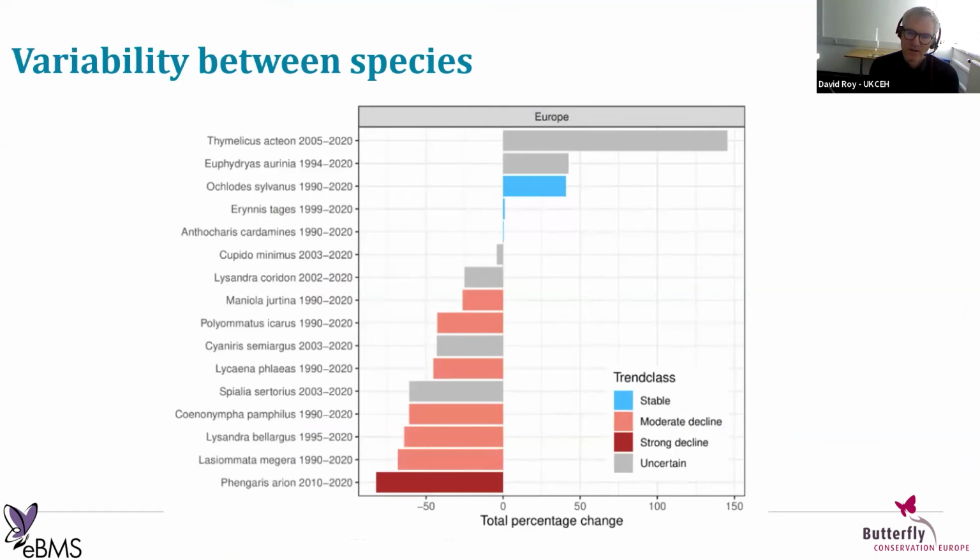Where we're perhaps more certain is some of the declining species. So the most extreme is Phangarus arion, which has shown a large, strong decline, and we're pretty certain about that, which is perhaps no surprise to those on the call.